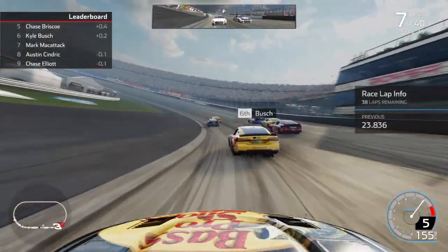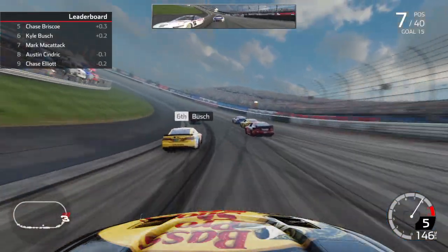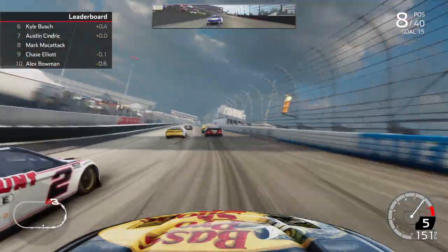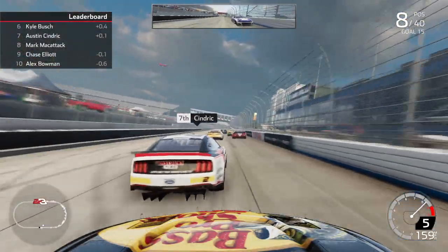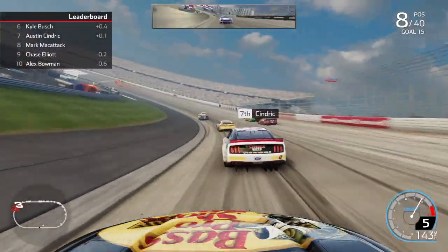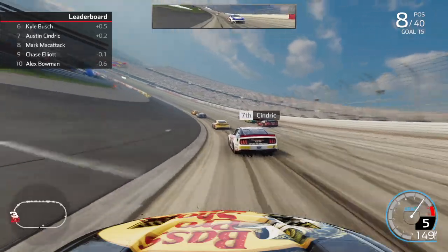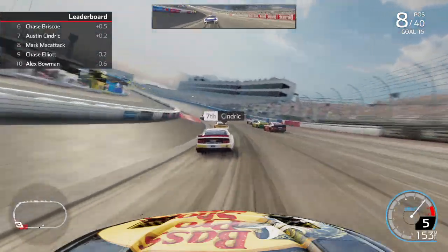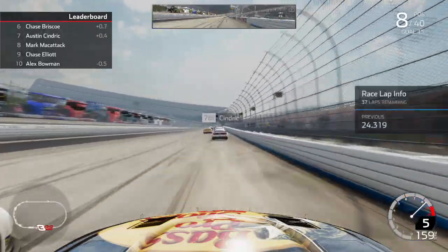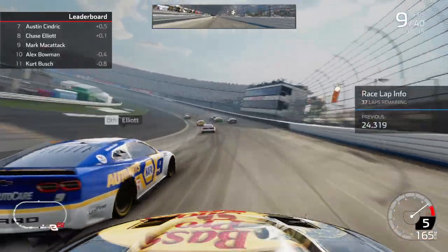So we're going to clear Elliott. We're up to 7th. Ooh, I got really squirrely there in 1 and 2. Had to lift. Oh, boy. Alright. Back to 8. Cindric gets around us. Logano's back to the lead in the 22. He's got the 6 of Brad Keselowski all over him. As I hit the apron and get really bent out of shape.